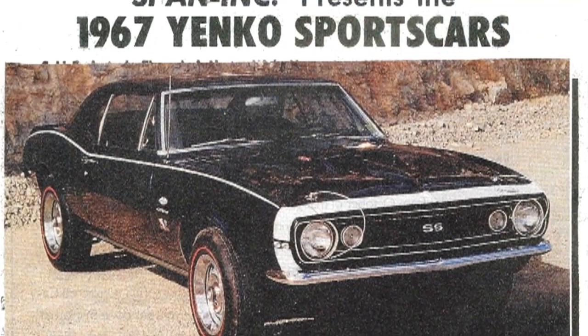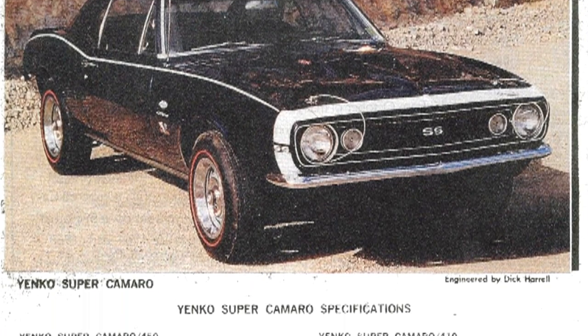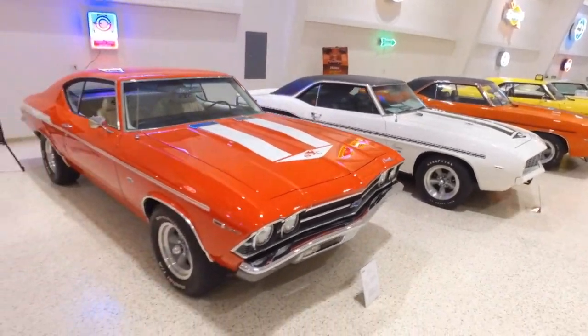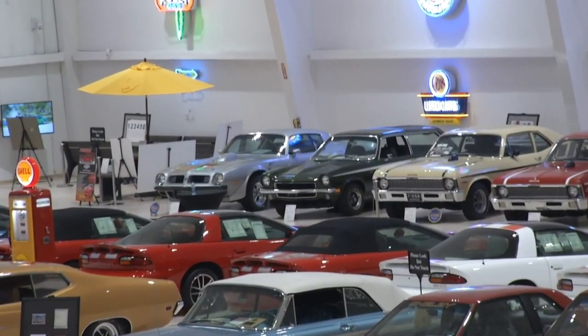People didn't realize how exclusive the cars really were, especially the early Camaros. Yenko was not a mass production operation. The records are somewhat ambiguous, but documents show that between Corvairs, Camaros, Deuces, Chevelles, and even Vegas, Yenko only converted under 1,000 cars altogether. Now, of those, only about 300 still survive.